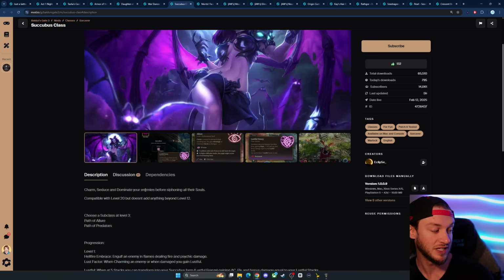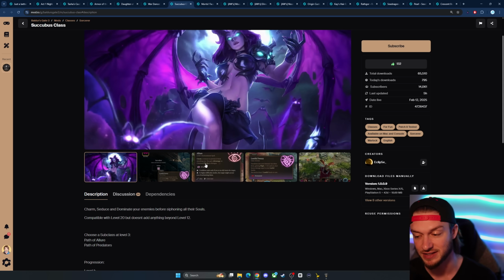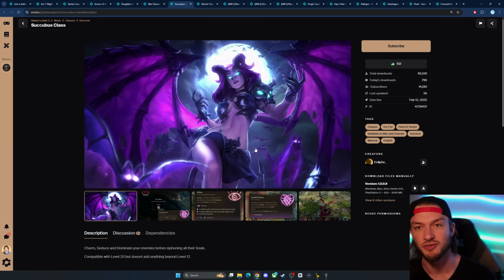So this charm, seduce, and dominate your enemies before siphoning their souls. Compatible with level 20, but doesn't add anything past level 12. I've covered this previously, and it's very fun to play. This is actually the first Succubus class that's made its way to console, so that's cool because there's quite a few of them out there. I really enjoy this one. So yeah, just have to give a big shout out to Eclipse for that.